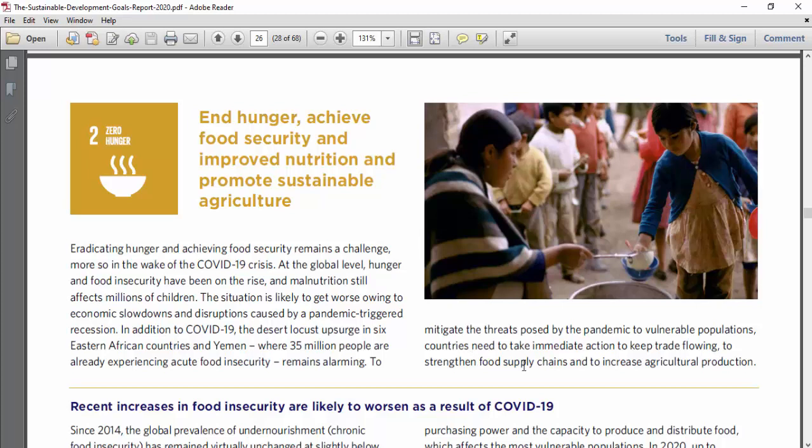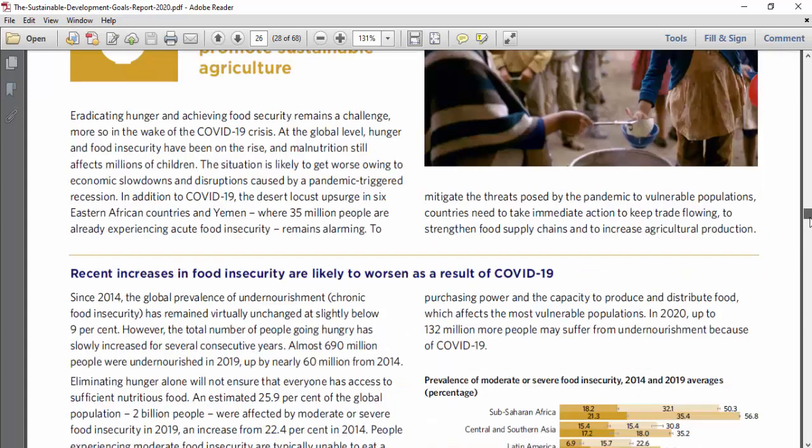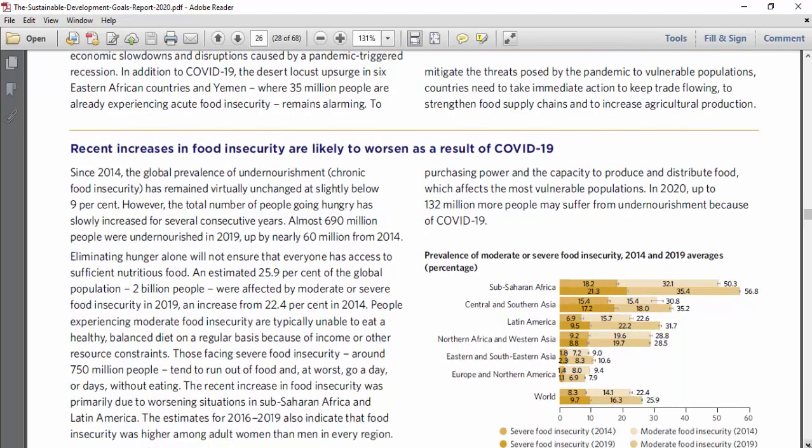So these supply chains, how do you strengthen them? Okay, how do you strengthen them? That is also left hanging. And increase agriculture production. And this has always been there. But the question is, how do we do it? Who is going to finance it? Okay, so let's look in more detail at what this is telling us.